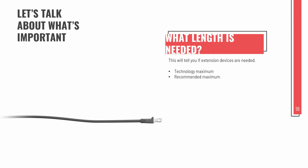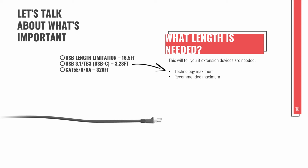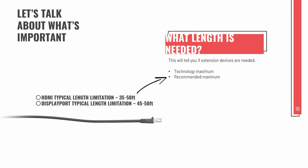Once you understand what your customer is connecting, it's good to understand how far apart their devices are going to be. This will dial you in to the length they need. Keep in mind that many AV signals have native length limitations, unless they are carried over copper or optics. Huh? Yeah, don't worry. We can help you with that. Just remember that knowing how far apart your customer's devices are is important.